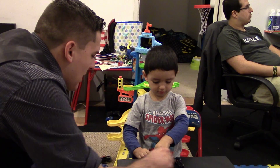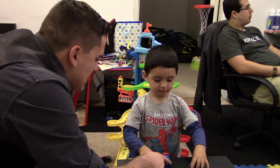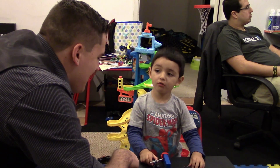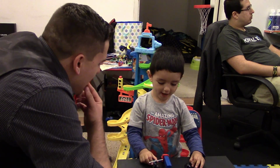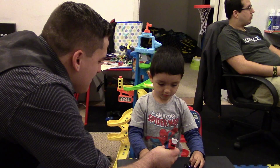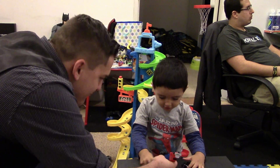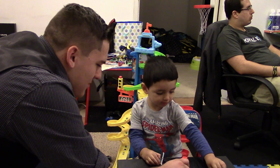What colors are the cars? Black. Is this one black? No. What color is this one? Blue. And? Red. Blue and red. What about the bottom though? What color is the bottom? What color is the bottom? You're like, oh, you already know. Okay.